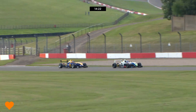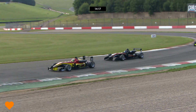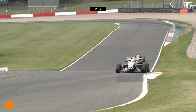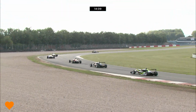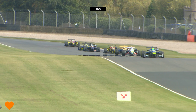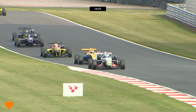Now there are 2 separate classes in the F3 Cup for the 2021 championship season. We've got the Cup class, which is for cars and engines and ECUs built between the start of January 2008 and the end of 2016. They certainly have a maximum airflow restrictor on the engines as well, as you can see over to the left or the right of the car, depending on what engines they're running.